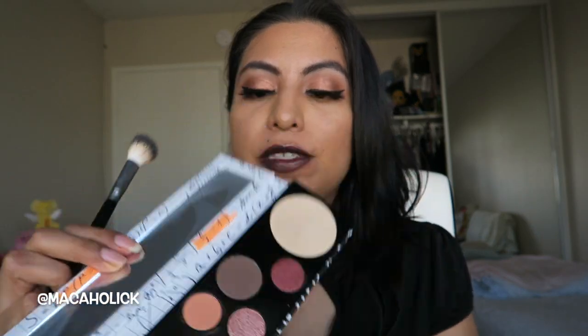Put on some highlight. I'm going to use this one from the Smarty Pants palette, of course.